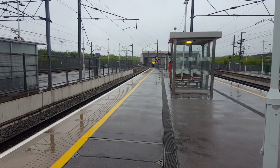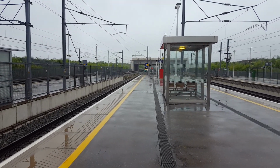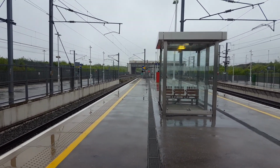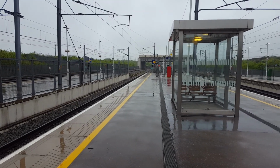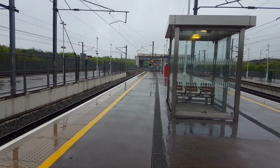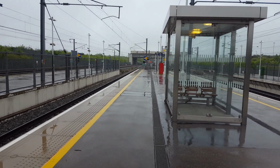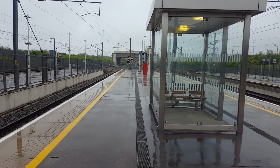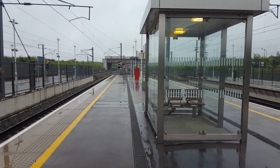That is now going to be accelerating to 140 miles an hour, which, to be brutally honest, in Britain that's impressive. In Europe's terms, that is pretty pathetic, in all honesty. But anyway, enough about me blabbering on. Let's see what shall arrive and depart here at Ebbsfleet International.